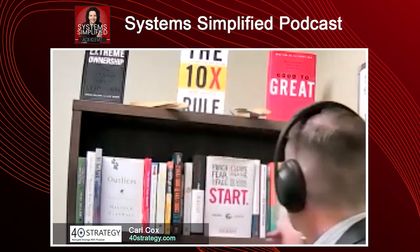Weighing the cargo is rarely done by organizations. This basically means how many goals can you really do with the resources that you have? And frankly, most people fail right here. These things are so important, and there's the 4 Disciplines of Execution, which is behind me, one of my favorite books.